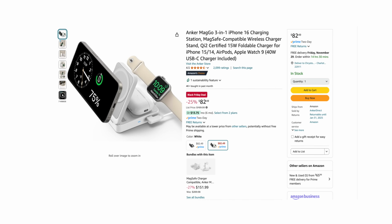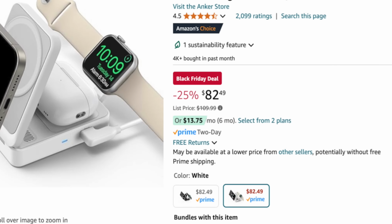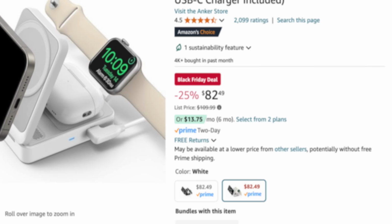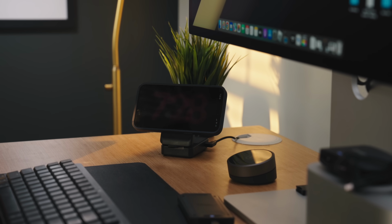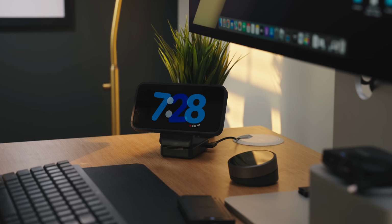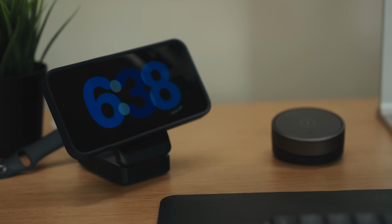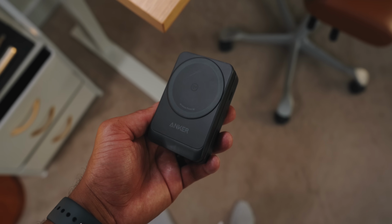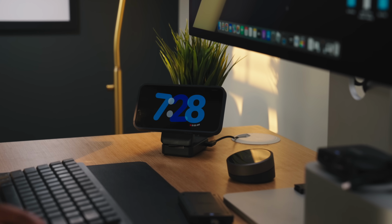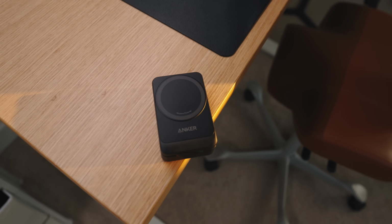This is the Anker Mag Go charging station, and this is coming in at $83 right now. Originally, it was around $110, so this is a savings of 25% off. I love this, man. If you're an Apple guy like me, and you got AirPods, and you got an Apple Watch, and you got an iPhone, and you also got a desk that you work at, this thing right here charges everything simultaneously. It keeps your setup clean, minimal, and it keeps the wires off your desk. This right here is something that I just can't recommend enough as well. Like, this thing right here looks good, and it also does a great job at what it's supposed to be doing.